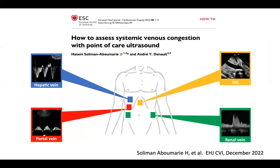So how do we assess systemic venous congestion with point-of-care ultrasound? The gateway is the inferior vena cava. So the first thing we need to do is assessing the inferior vena cava, and it's easily performed whether in the subxiphoid view, or what I recommend more is a transhepatic mid-axillary view. You put the probe in the mid-axillary line perpendicular to the abdomen, 90 degrees, and the indicator of the probe towards the patient head. And with this, you are seeing the IVC.